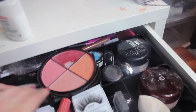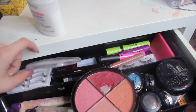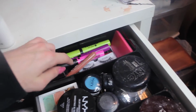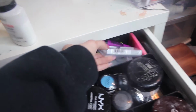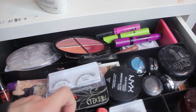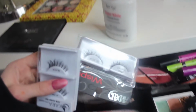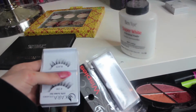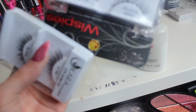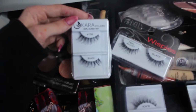Let's check out what else is in here. I've got a whole bunch of junk at the back that's just stuff that I don't even use. I have copious amounts of eyelashes. I remember I bought wisps. I bought these wisps just to compare them to the ones that I was ordering online. And they're actually pretty close. So yeah, if you actually want the demi wisps or whatever you get from Ardell, sorry, just go and get these Cara eyelashes.